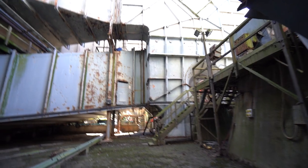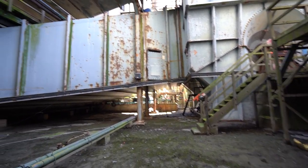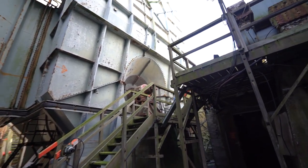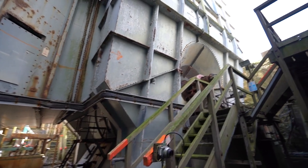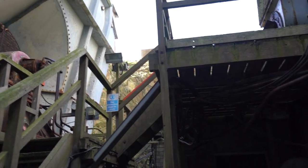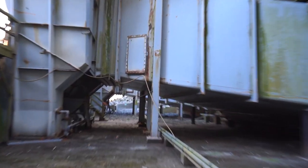What is that floor? It looks really spongy. Yeah, it's like mud. Quicksand. Bro, look at the scale of these machines as well. They used to do all kinds of things here. Look what it says right there. Ear protection must be worn. Yeah, this place must have been super loud back in the day. Look at that door in the pipe.